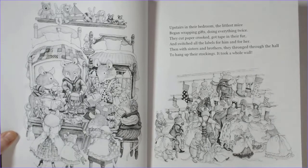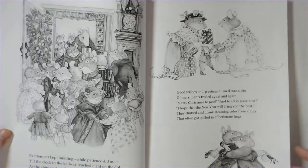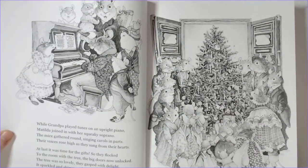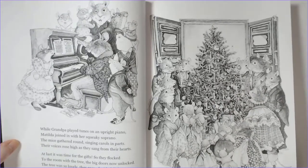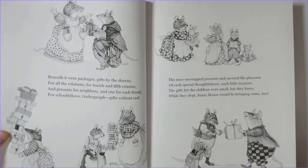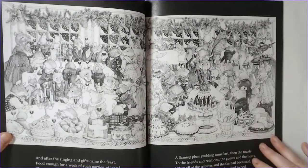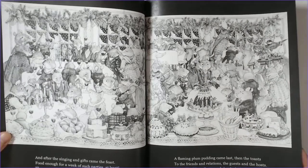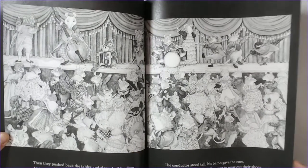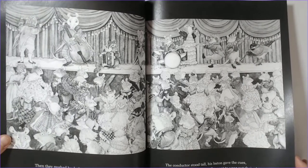But aren't these just the sweetest pictures, y'all? I just love it. But I feel so intimidated. Oh my goodness. And they're not super overwhelming. There are some that have full scenes like this, but there's also a lot of pages with just little scenes for the mice. I think this one's so fun with the band on stage and they're all dancing in their big fluffy dresses and their fancy little frilly coats.